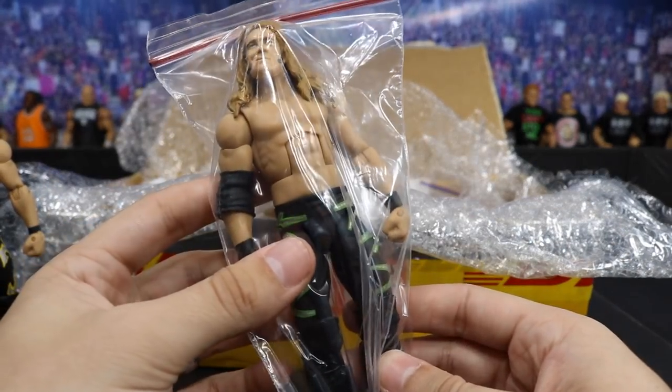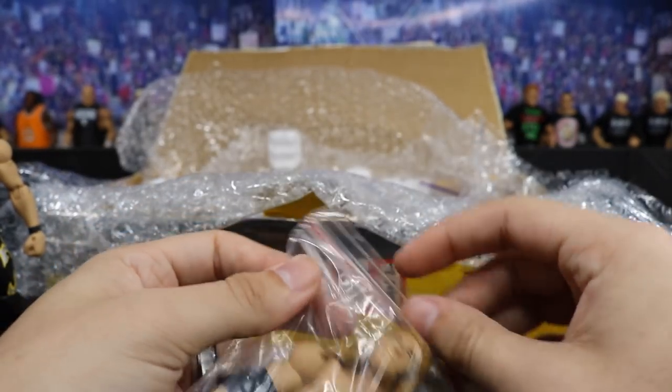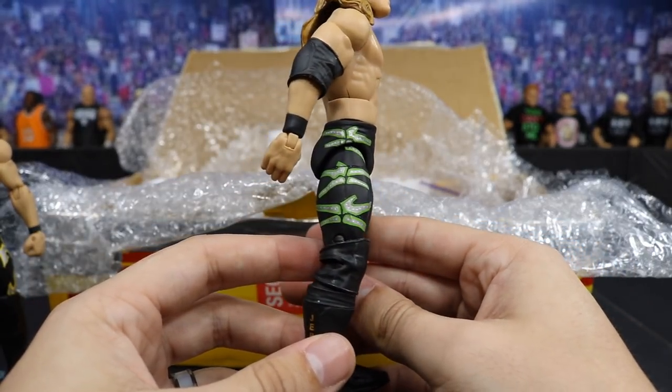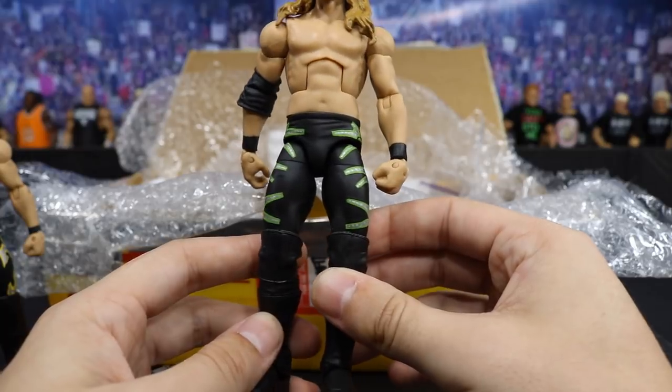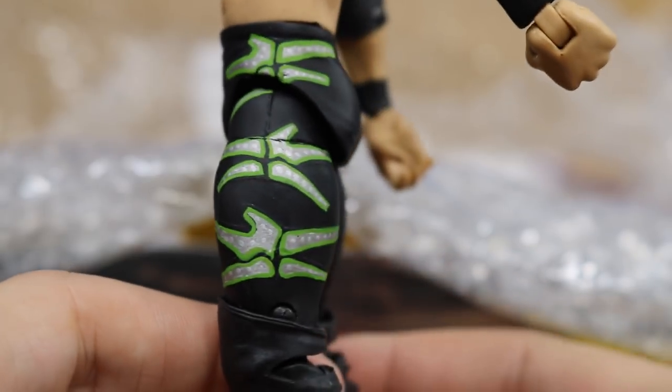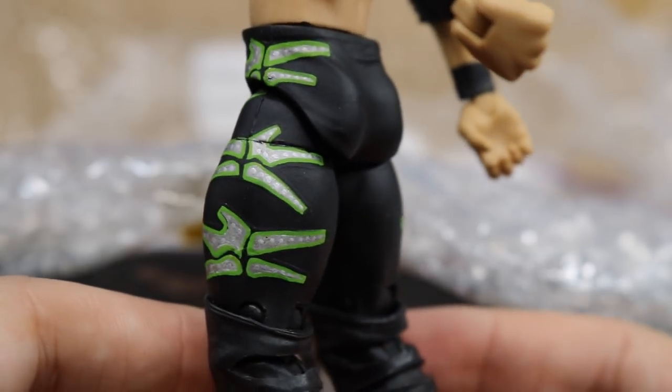Next, we have another Chris Jericho from the same time period. Early 2000s look with the green X's on the side. Look how clean that is. My goodness gracious. Let's get a zoom in look. Look at that paint apps by Showstopper Custom Figs. So smooth, so nice.